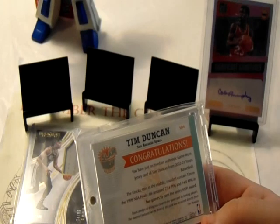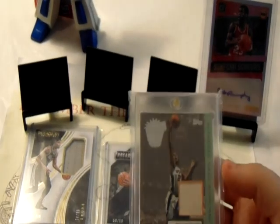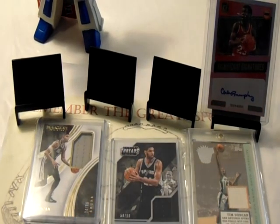Yeah, I think it just talks about the game. I don't think it means that that was a piece of that jersey that he wore during that. So all 3 of those jersey cards, sorry about the glare there, all right. So that's another part of this deal.